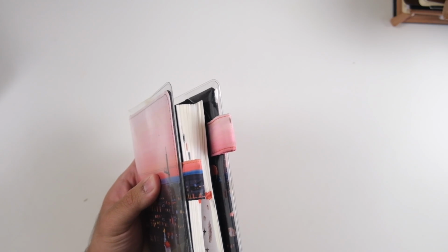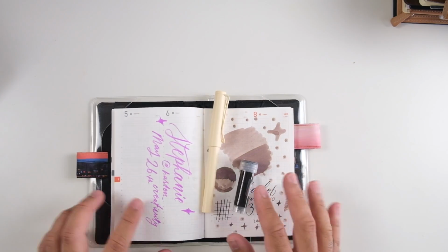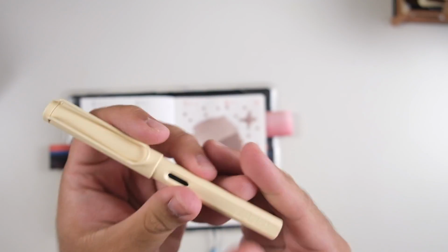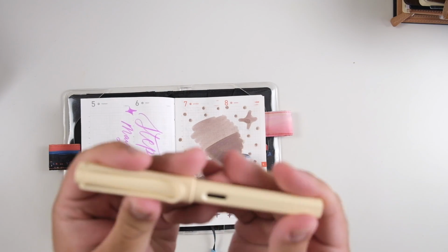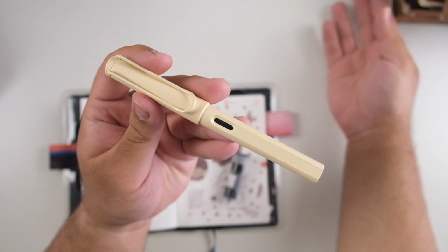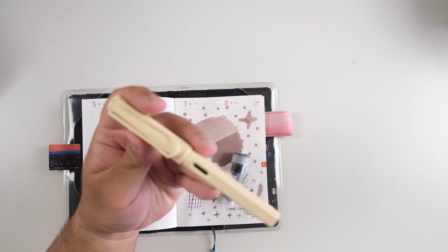So this was like a big itch of mine to get. That doesn't make sense. It was like an itch that I needed to scratch. I really wanted the 2022 limited edition Lamy. So there's 2 that came out. There's the strawberry version, and then there's the cream version, which you can see right here, and it's just a lovely beige. I'm on like a beige kick right now.